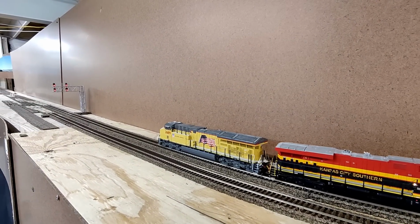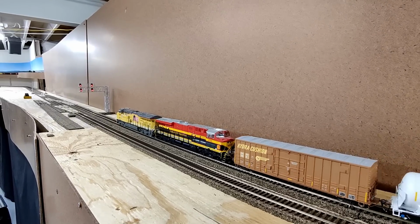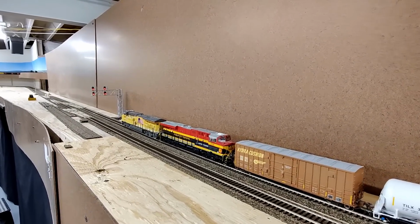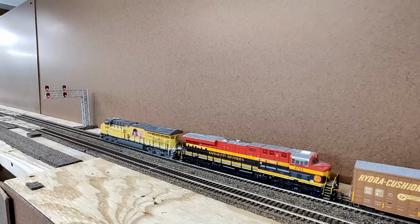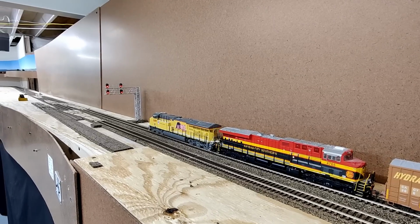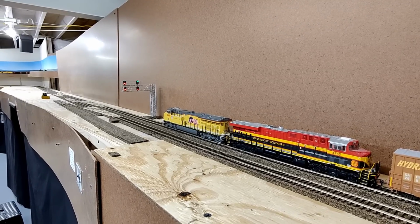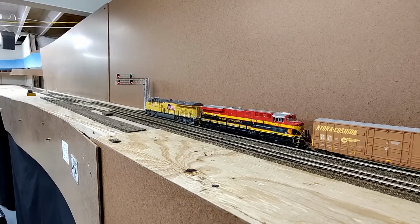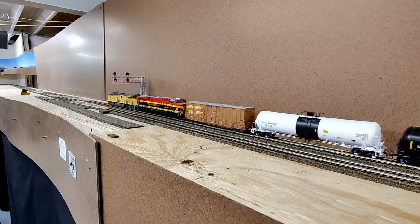Now we do have a red here, so we will come to a stop at this point. See if we can get a green signal, or at least a yellow. Hey, looks like we get a green. You may be wondering why the train had to wait here and didn't get a green right away. What's going on up ahead to cause this to have to stop? And mainly what happened is I forgot to set it to green when I took off in the first place.